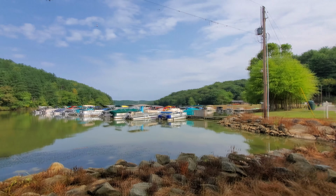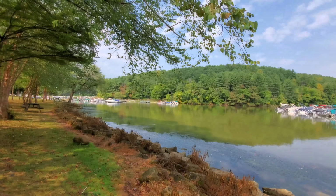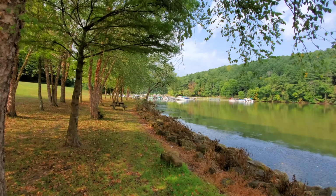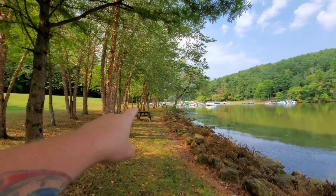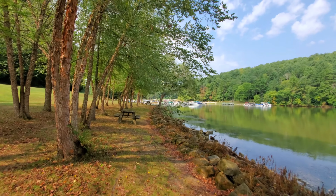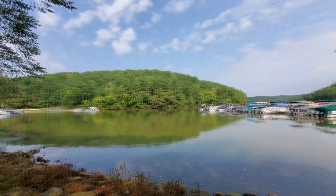So awesome out here. I love this so much. I just can't believe this is my life now, every single day. Different areas all the time, but this is what it is. Picnic tables out here. I've seen people sitting at the picnic tables eating and fishing and everything else. Just look at that. That is beautiful.